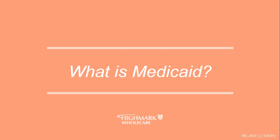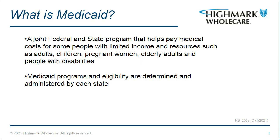What is Medicaid? A joint federal and state program that helps pay medical costs for some people with limited income and resources, such as adults, children, pregnant women, elderly adults, and people with disabilities. Medicaid programs and eligibility are determined and administered by each state.